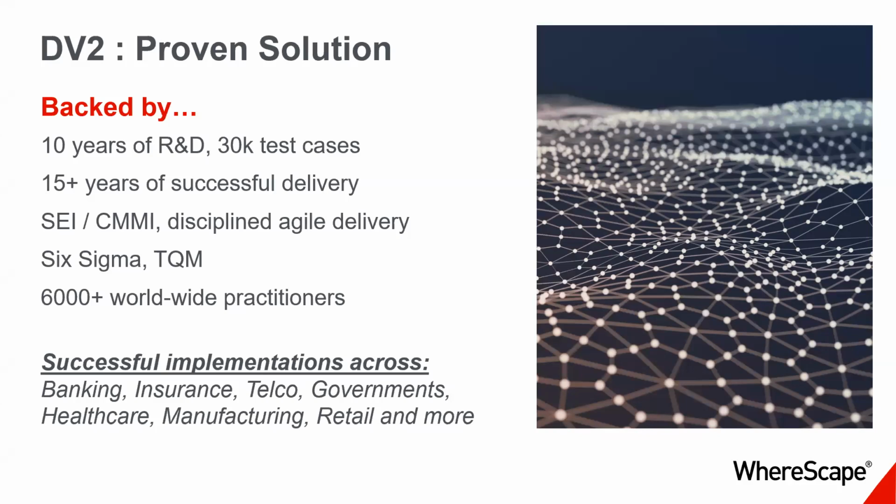We have 30,000 test cases against the system, not just the data model, but the processes that go on, the maturity of the processes and the maturity of getting data out, producing cubes, producing analysis results, producing dashboards, and on and on and on. All of these ways of working are backed by the grandfather of Agile called SEI, CMMI, that is Software Engineering Institute Capability Maturity Model, and Discipline Agile Delivery. I partner with Scott Ambler. He is one of the founding fathers of the Agile Manifesto, and he and Mark Lyons co-created Discipline Agile Delivery, which we leverage inside the methodology.